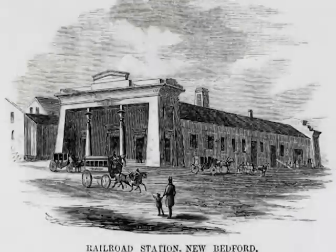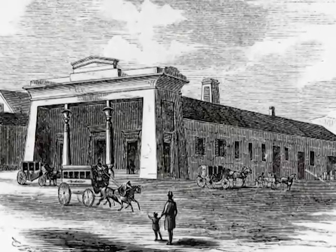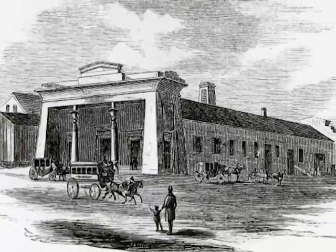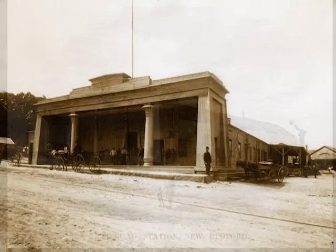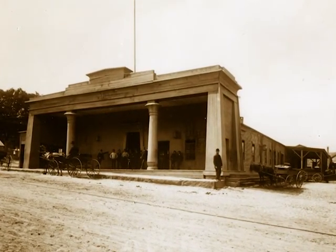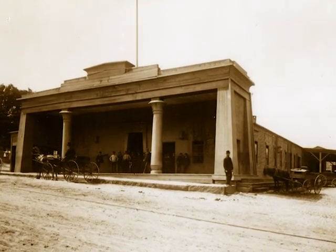Dartmouth's trolley car lines really began because of a problem, right here on this spot in New Bedford. This was the whaling city's first railroad station and was situated on Pearl Street. When it was built in 1840, this area was really on the edge of town, and folks had to either walk or hire a carriage to go downtown.